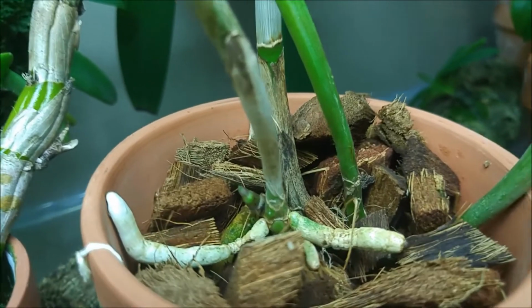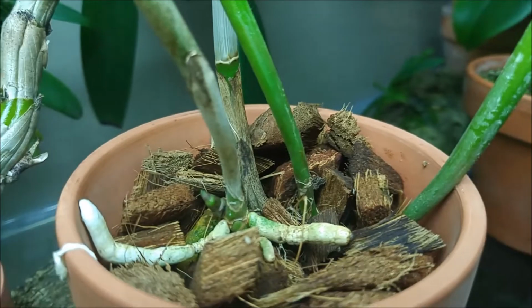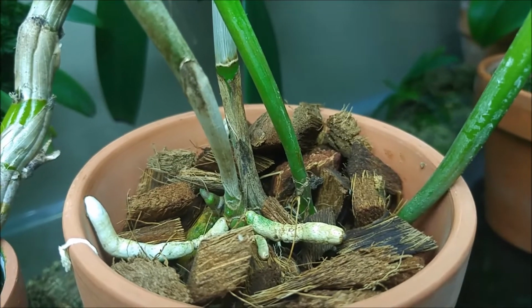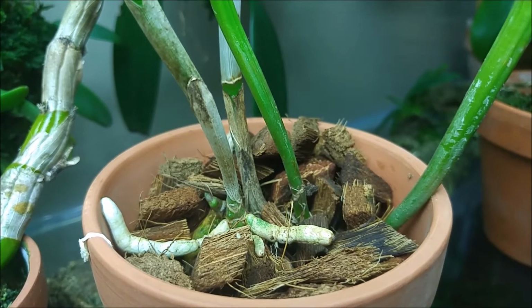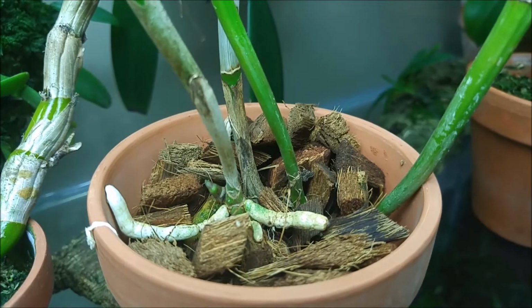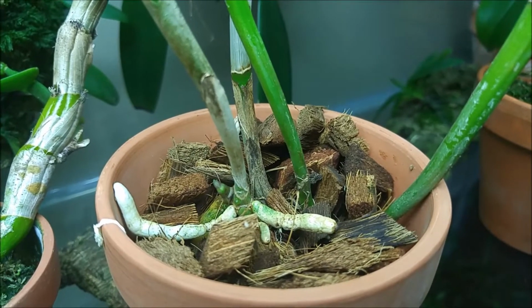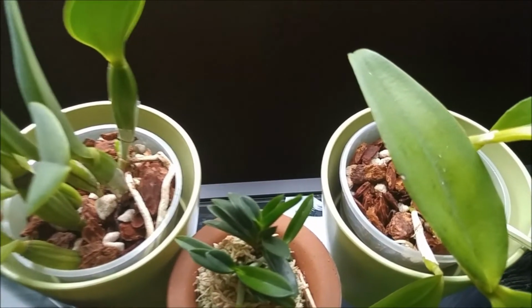My Cattleya started new growth. This one is Cattleya leopoldii alba that I bought from Tropical Gardens last year. See, there's new growth coming up. This plant has very little roots, so I put it inside the tank, hoping that it would grow some more roots, and it did. There are some roots in there, and now new growth appeared, which is good. Good development.